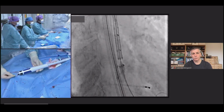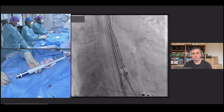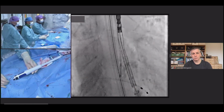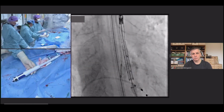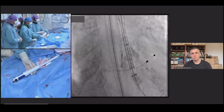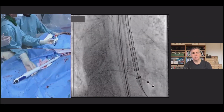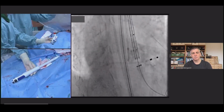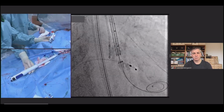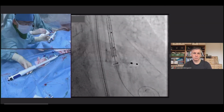So we see the nose cone, we see the radiopaque ring. And then you see those two sets of markers, the 3 markers at the first intersection and the 3 markers at the third intersection. What we want to aim for is to have these 3 markers just above the aortic annulus at the final deployment. That's going to bring the valve about 4 or 5 millimeters below the aortic annulus.